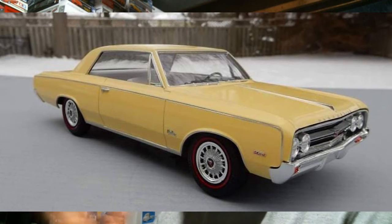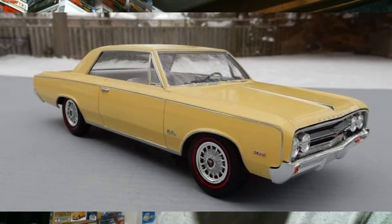Most of the 442 is available, I guess, on everything but a station wagon in 1964, but the actual 442, the primary chunk of them, like 1,400 of the 3,000 and change that were 442s, were in the hardtops. And yeah, so that's an interesting option out there.